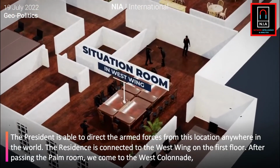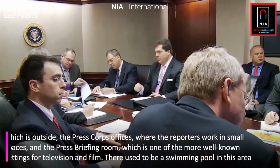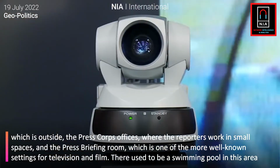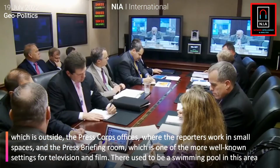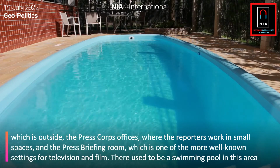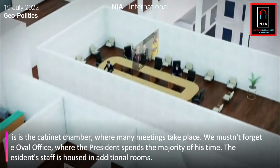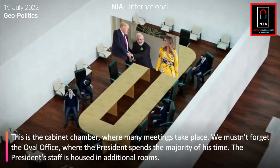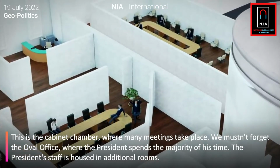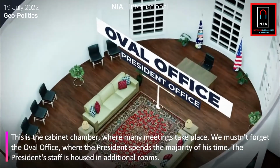After passing the Palm Room, we come to the West Colonnade, which is outside the press corps offices, where the reporters work in small spaces, and the press briefing room, which is one of the more well-known settings for television and film. There used to be a swimming pool in this area many years ago. This is the cabinet chamber where many meetings take place. We mustn't forget the Oval Office, where the president spends the majority of his time. The president's staff is housed in additional rooms.